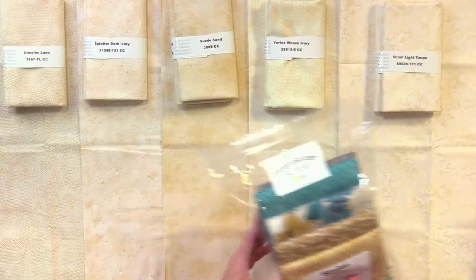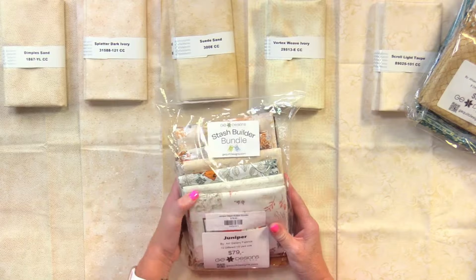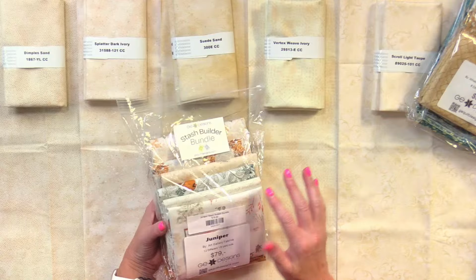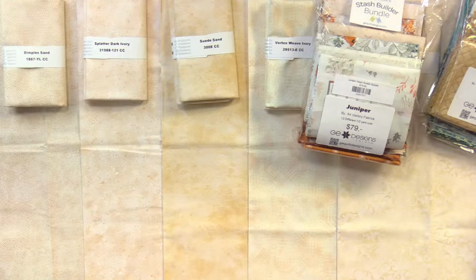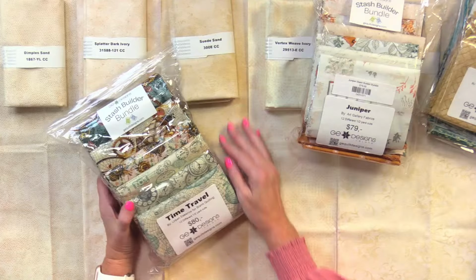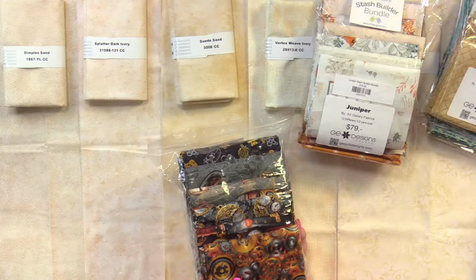Then I found Juniper. Juniper is by Art Gallery, and it has darks and then lights. The lights range in shade, so we have some sandy colors, but they are a lot of patterns, so these would be perfect to add in some calming fabrics. I pulled out Time Travel. Now, this is our steampunk themed fabric. We have the darks, and then we have the lights. Again, they're all very patterned. So adding some of these basics would really calm it down and, of course, pull out all those beautiful warm tones in these fabrics.